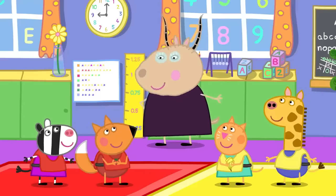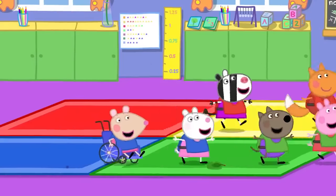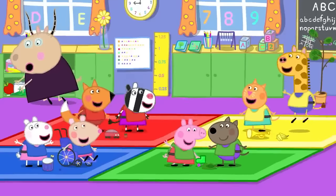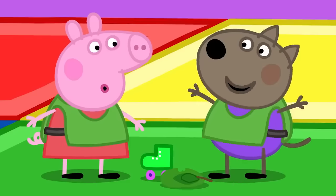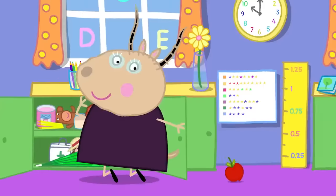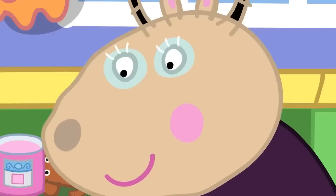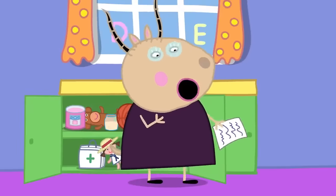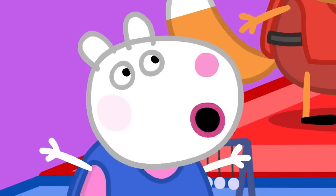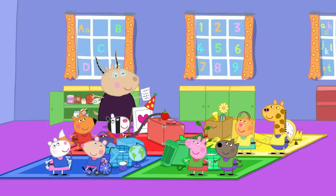But let me check my list, which I have lost. Everyone at playgroup loves finding toys. That was too easy. I've got another category. What is it? Everything! Madame Gazelle is taking a long time to find her list. Found it! Now, let's carry on with... Oh, my! We finished the game, Madame Gazelle! We found everything in the whole room! Well, in that case, let us play a new game. Putting everything away again.